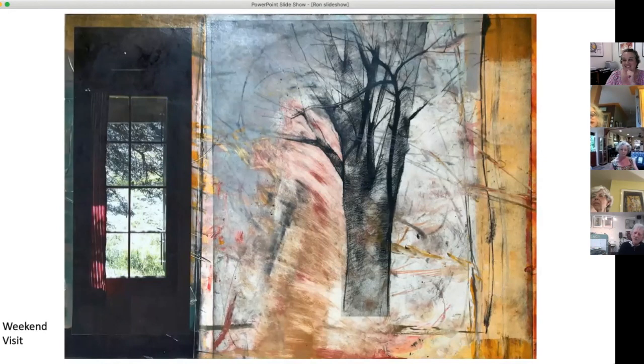About 3 years ago, I was laminating works on paper to panels and painting on them, and I did a series using a tree that was originally a solar plate that was 10 by 8 inches. In this case, I blew it up to about 25 inches tall and made this piece and collaged it onto a panel. So it's kind of a starting point, and that's where I took off from in developing works for the show. Next.